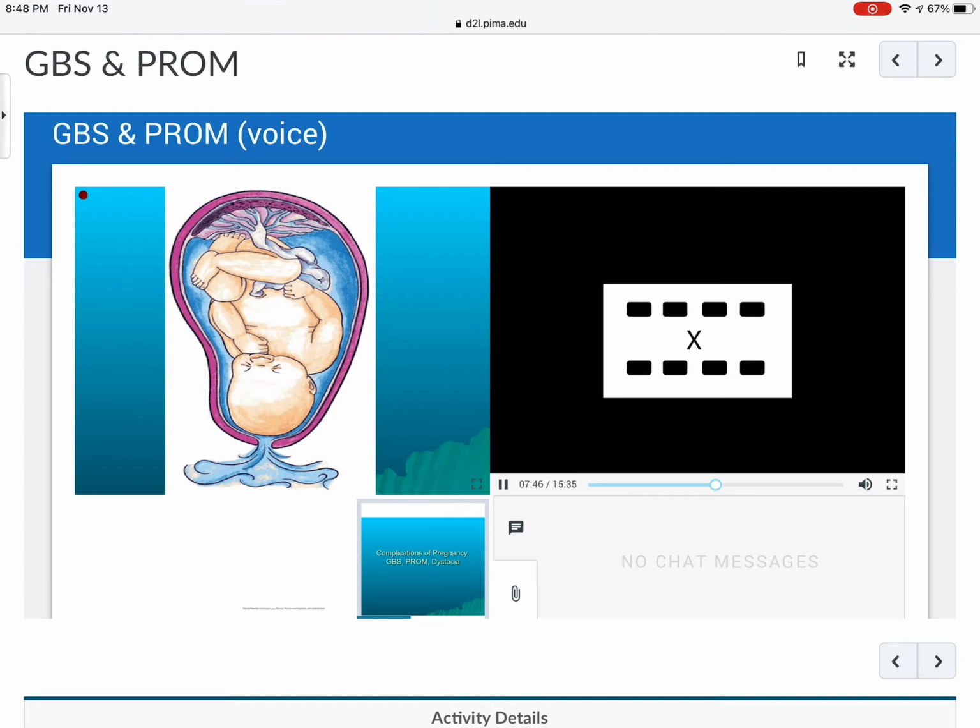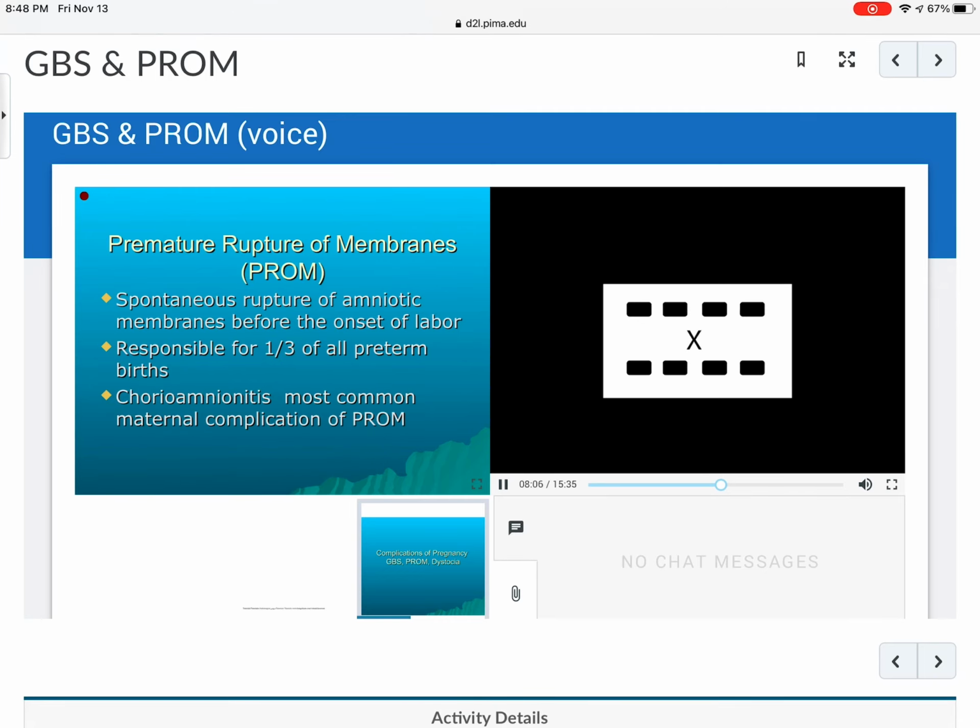The next thing we're going to talk about is premature rupture of membranes. We've already talked about rupture of membranes, when the water breaks. But sometimes when we talk about premature rupture of membranes, we're speaking about when the membranes rupture, the water breaks, prior to the woman being in labor. So spontaneous rupture of amniotic membranes before the onset of labor is the definition of PROM, or premature rupture of membranes. It's responsible for 1/3 of all preterm births. And the common maternal complication of PROM is chorioamnionitis, which is just an infection of the lining of the uterus, which can be very, very serious for both mom and baby.